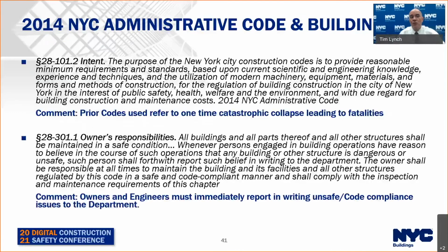Okay, so we're going to throw a couple of statutory requirements. Did these statutory requirements help you? Some of them do. So they're focused, but they're a little broad at the same time. This is 2014 statutory requirements, okay? The purpose of the New York construction code is to provide reasonable minimum requirements and standards. That's a very interesting thing for existing buildings. The minimum requirements for existing buildings are very hard to come by.